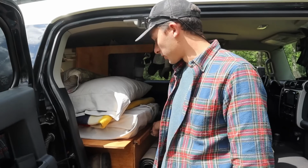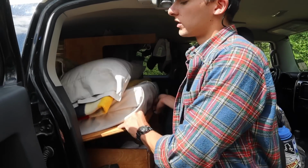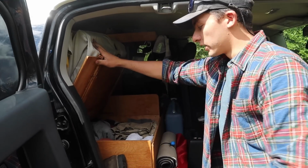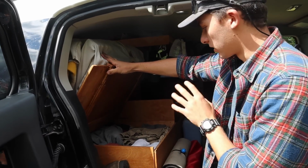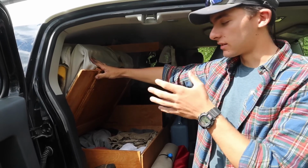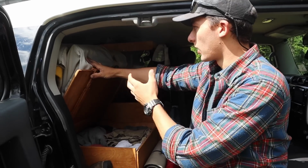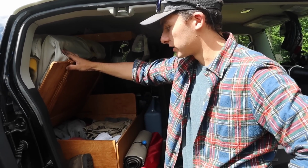This handle here works as a pull out, and it also works because we have a piano hinge in back on the platform, which allows this to lift up for clothing storage. I'm glad about where the clothes ended up, because in the previous build, everything was beneath me. I didn't have any vertical space. I didn't have anywhere to put things while I was sleeping. It was my backpack, and it was just overly cluttered, which over time gets old.